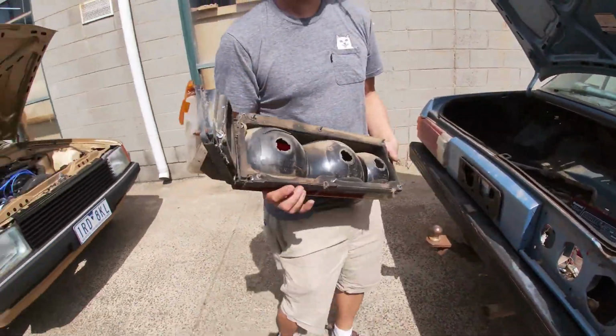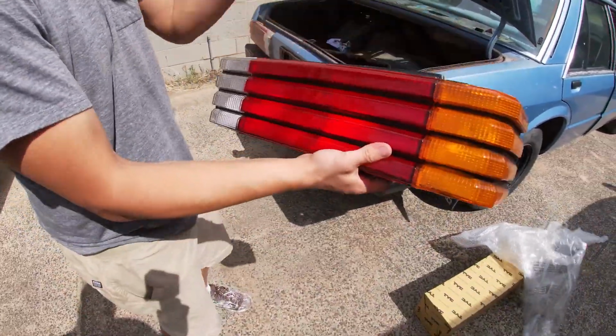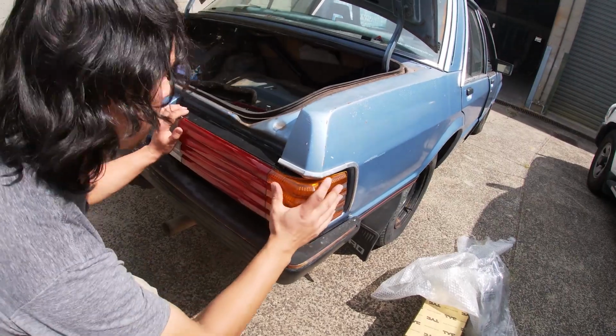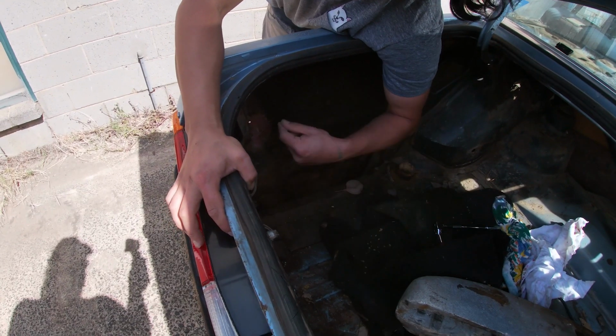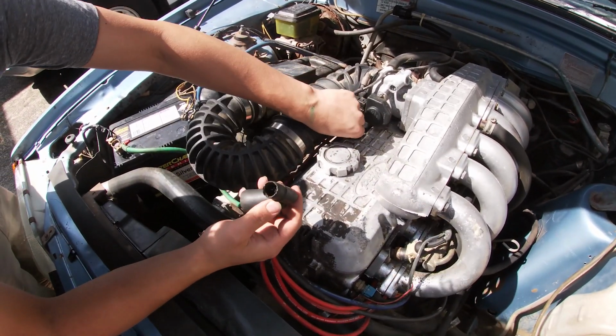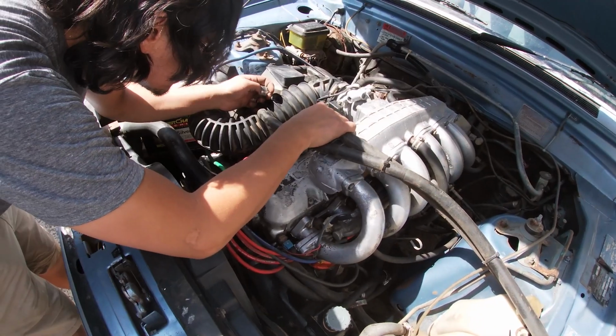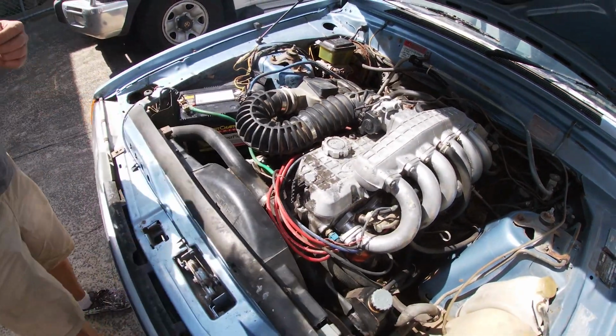There it is. Alrighty. Look at that. Spiders all over my hands. Oh shit, just broke. Very brittle. No, that's not gonna work.